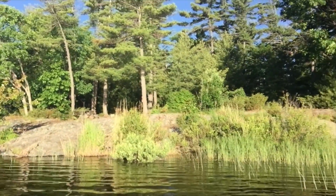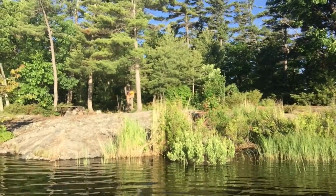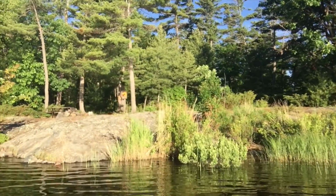Well, it's 7 a.m. Hoping to beat the wind here on this Durgin Bay or whatever it is. Going to get breakfast, hopefully after another hour and a half of canoeing. Just trying to beat the wind.